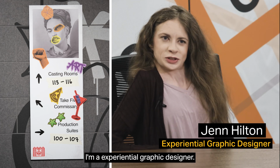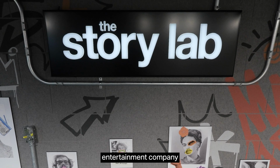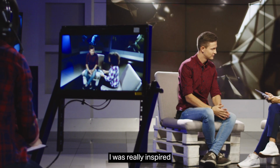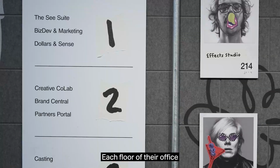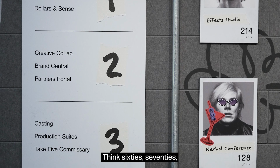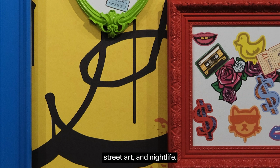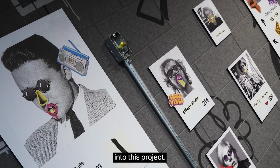I'm an experiential graphic designer. The Store Lab is a multimedia entertainment company that develops and produces entertainment content for audiences all over the globe. I was really inspired by one of their offices located in Madrid, Spain. Each floor of their office space was styled after a different decade of art movement. Think 60s, 70s, and 80s in New York, an age of artistic explosion, pop art, street art, and nightlife. I tried to infuse that same creative energy into this project.